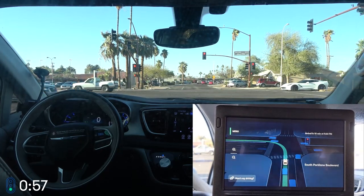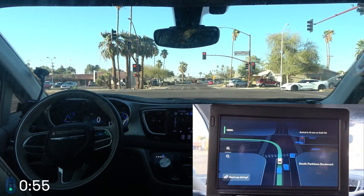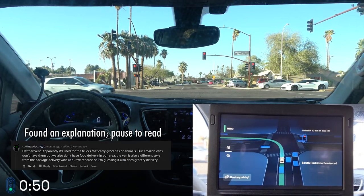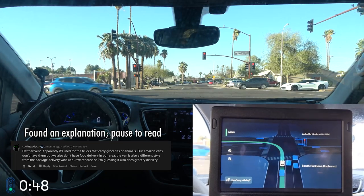For the first time, I just saw some kind of wind-powered spinny thing on top of that Amazon Prime truck. Does anyone know what that is? I might look that up.